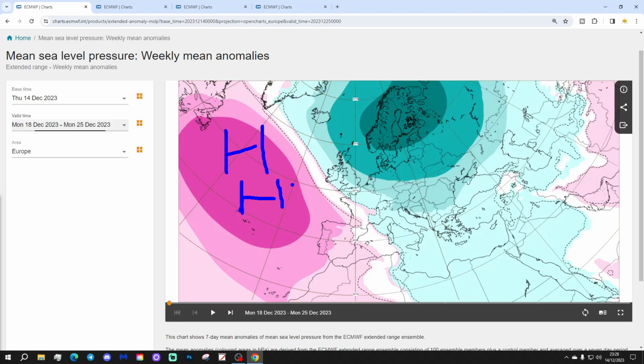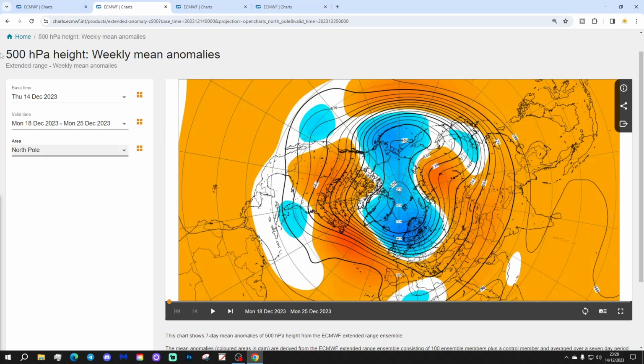We're going to have high pressure out of the Atlantic. Low pressure will be to our north and northeast. This is going to send a jet stream on a bit of a northwest-southeast alignment. So looking quite unsettled and maybe a little bit cooler as well, due to the proximity of the ridge and the trough.